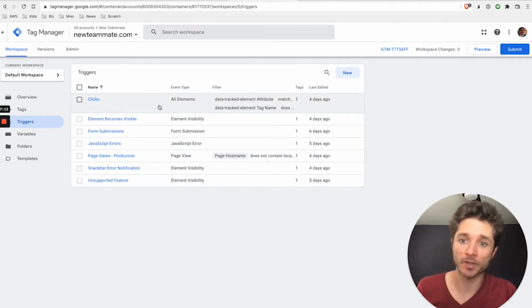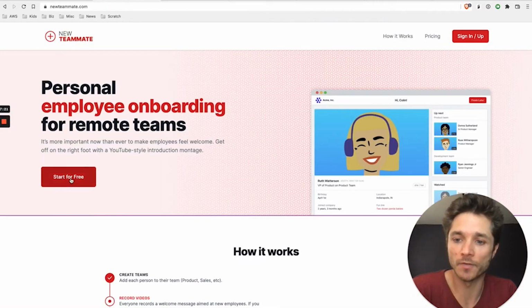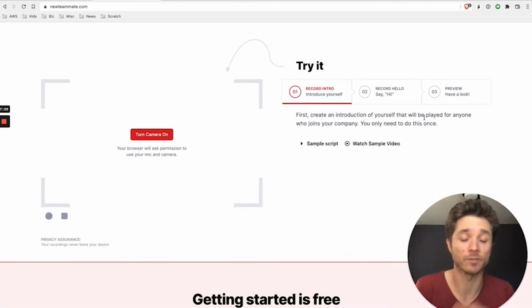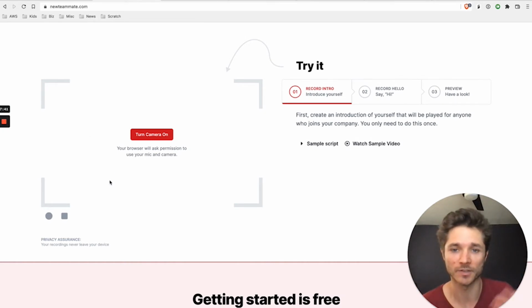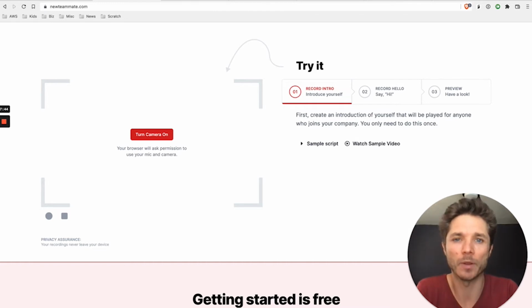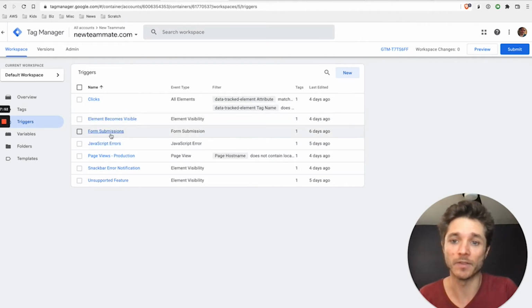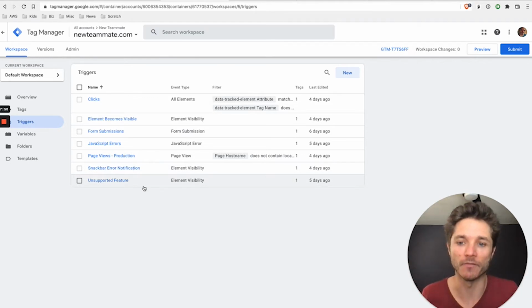There's a couple things I want to track. I want to track certain types of clicks, when certain elements become visible. So if I'm over here, let's go to the home page. I want to know if this button was clicked. If somebody gets to step 2 of my try it process or step 3, that's really valuable information to know, that they've made it through that space. Unsupported feature: if for some reason their camera doesn't work and they get a browser notification, something that says we don't support this, I want to know how many people are dealing with that. I want to know whenever there's a JavaScript error. I want to know when somebody submits a form. And I have something called a snack bar notification, and that's where I show a message to the user. And if that's an error notification, I want to know that too, so we can get basically back-end errors. We can get analytics on who's seeing errors in the front end.